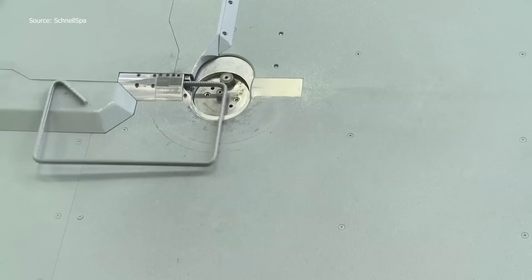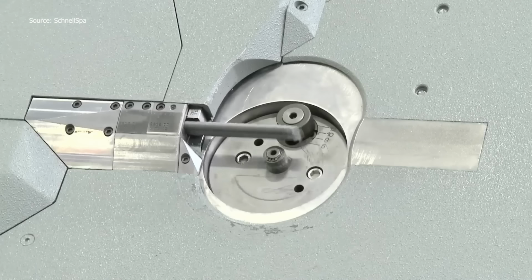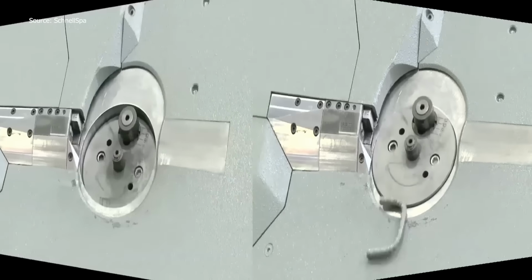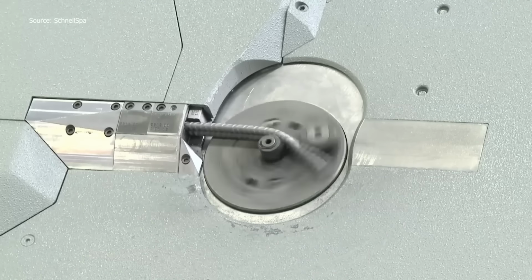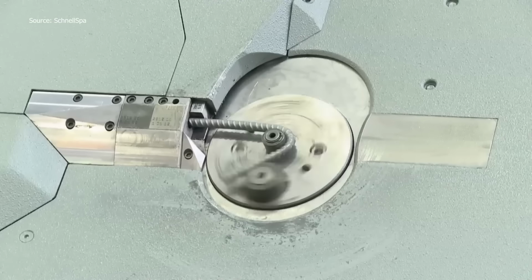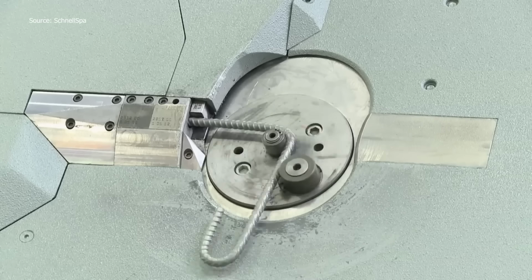Waste is minimized as the machine optimizes bar usage, and single-direction operation efficiently produces stirrups and cut-to-size bars, even for double 10 mm bars. Mobility ensures it can be positioned directly on any job site, supporting flexible assembly. Watching operator and machine work together highlights the streamlined workflow achieved through automation. Productivity and precision are on full display.